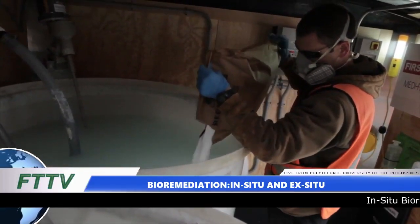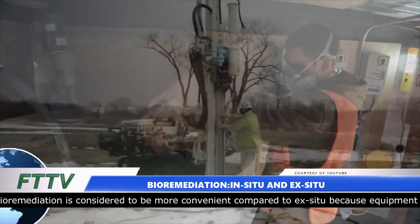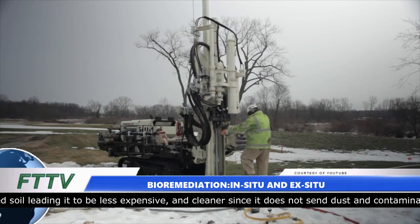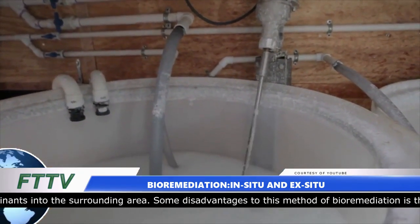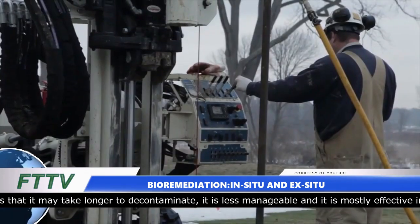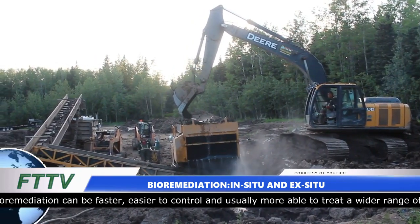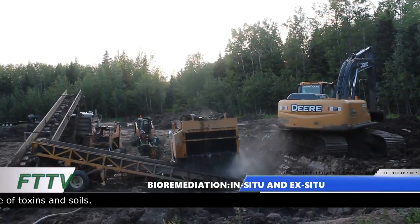was found. In situ bioremediation is considered to be more convenient compared to ex situ because equipment is not needed to unearth the contaminated soil, leading it to be less expensive and cleaner since it does not send dust and contaminants into the surrounding area. Some disadvantages to this method of bioremediation is that it may take longer to decontaminate. It is less manageable and it is mostly effective in loose soil. On the other hand, ex situ bioremediation can be faster, easier to control, and usually more able to treat a wider range of toxins and soils.